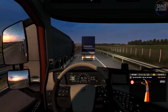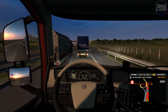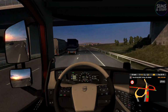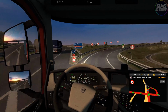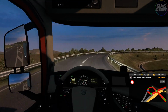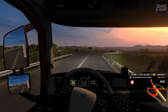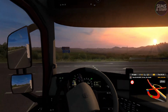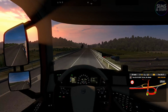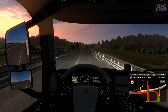Come off down here, so we'll follow the Volvo. I have got it set on small roads, so it's not taking me on direct fast highways. It is taking me on twisty roads. Exit right. Get ready to turn right. Oh, that sun going down. Uh-oh. Okay, we've got 92 miles to go, 91 miles to go, and we're heading towards some twisties.